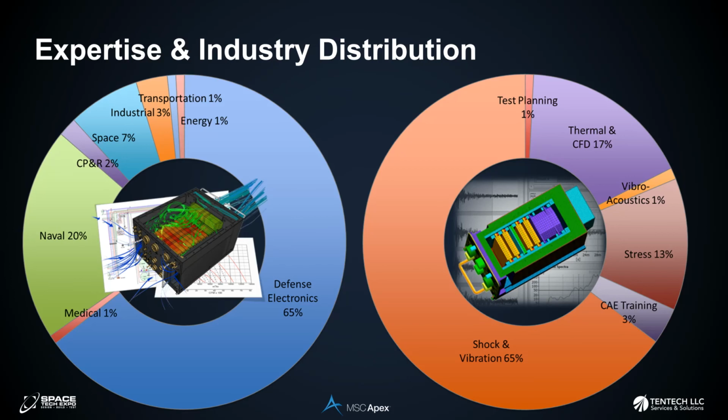As far as industry distribution and our expertise, about 70% is in defense electronics and 70% in shock and vibration. No surprise, this is what we do for a living, so it's actually a good thing that we do most of what we do for a living. The second most important contribution is thermal and CFD. So we do a lot of thermal electronics cooling analysis, and we also perform some CFD, being external aerodynamics or aeroacoustics, and those types of analysis.